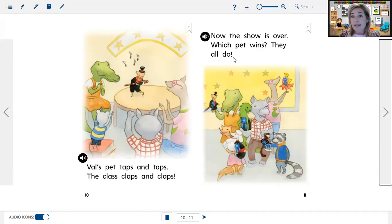Well, the text tells me that they all win, but look at the pictures. The pictures also show these little blue ribbons on the pets. They all did a great job. So over here, Hamster does his dance. The talent show is over. They all got these little blue ribbons for participating in the talent show. And look at that class. They're all smiling. Everybody is so proud of their pets.